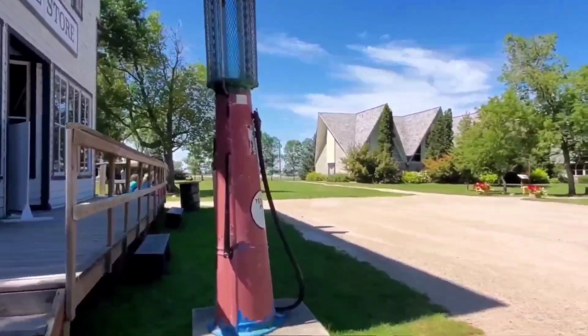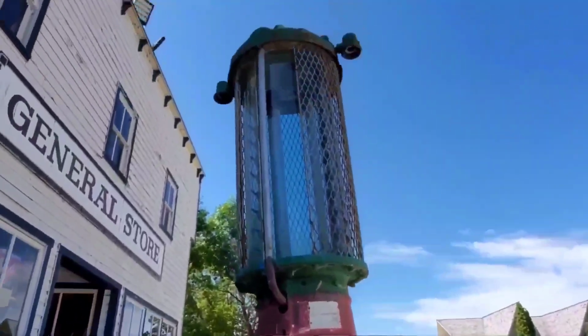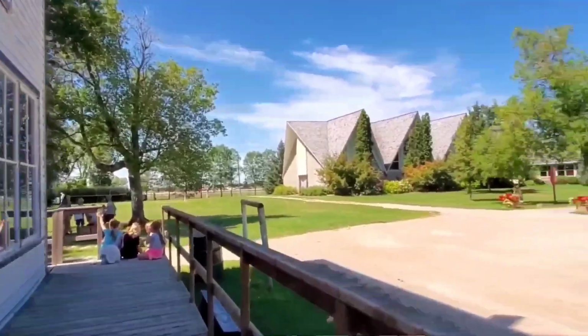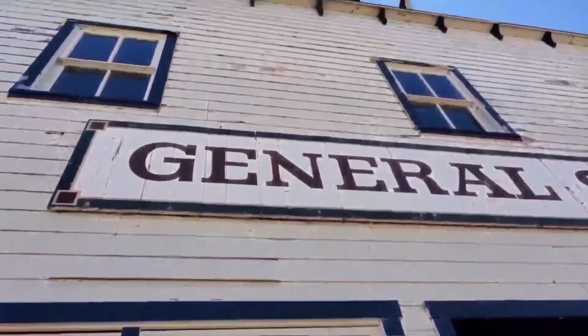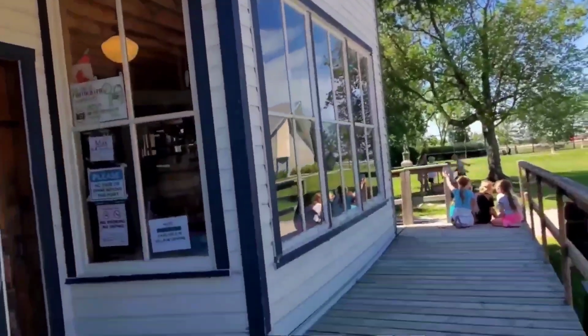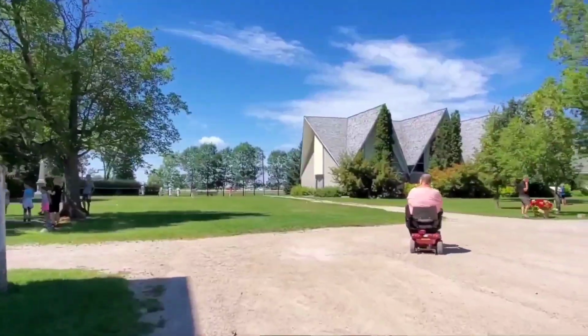Gas service station. The pump here is called a visible gas pump because the station attendant would pump the gas up to a clear cylinder in the top of the pump, allowing the customer to see the quantity being bought. Gravity would then force the gas down the hose into a gas can or gas tank.